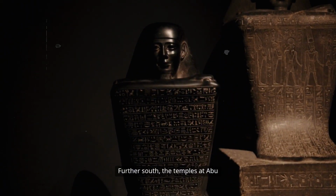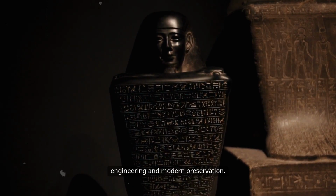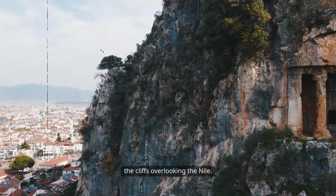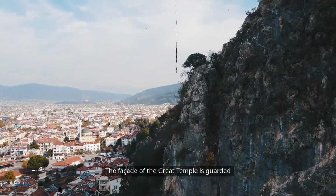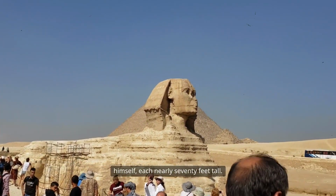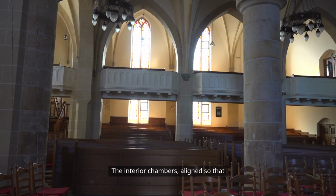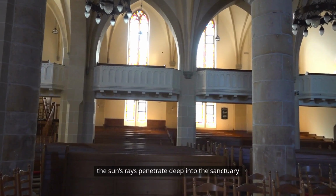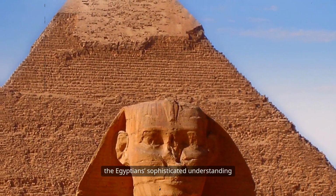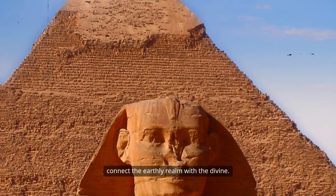Further south, the temples at Abu Simbel stand as miracles of ancient engineering and modern preservation. Built by Ramses II, these rock-cut temples were carved directly into the cliffs overlooking the Nile. The facade of the Great Temple is guarded by 4 colossal statues of the pharaoh himself, each nearly 70 feet tall. The interior chambers, aligned so that the sun's rays penetrate deep into the sanctuary on specific days of the year, reveal the Egyptians' sophisticated understanding of astronomy and their desire to connect the earthly realm with the divine.